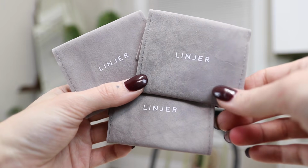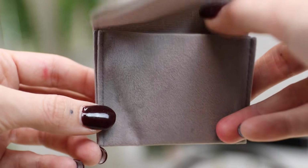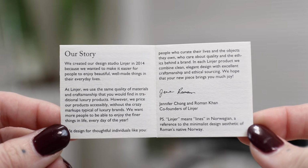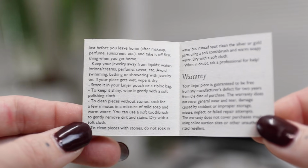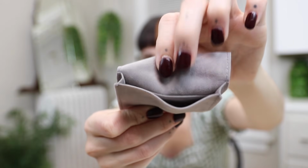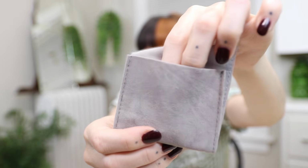And then this is how the jewelry came. Each one came in their own little cloth envelope, and they each had the company's name on them. And inside of them is this little booklet that has a bit about the company's story, the different materials they use, how to clean and take care of your jewelry, and also how they're being sustainable. It actually has like 2 little pockets, so the card went in the back, and in the front one is where my jewelry is.